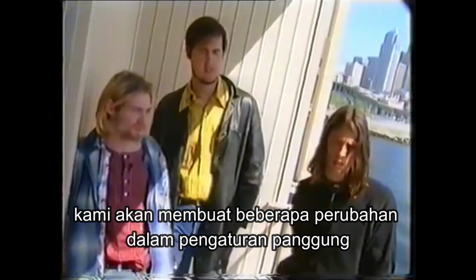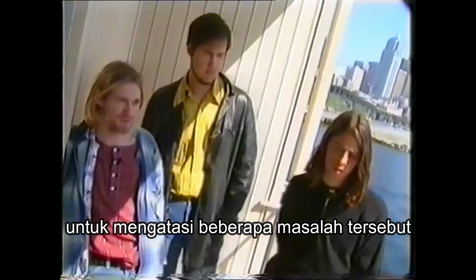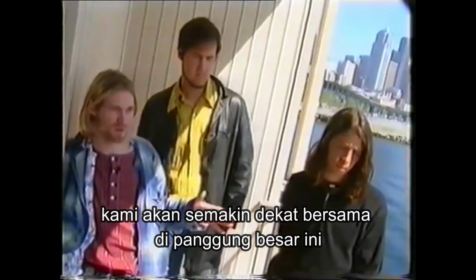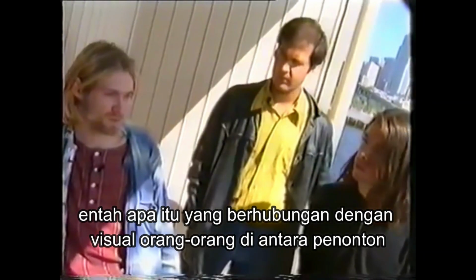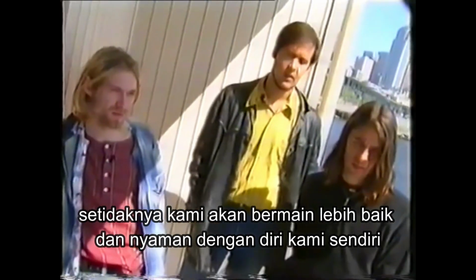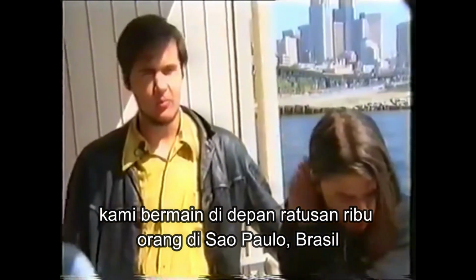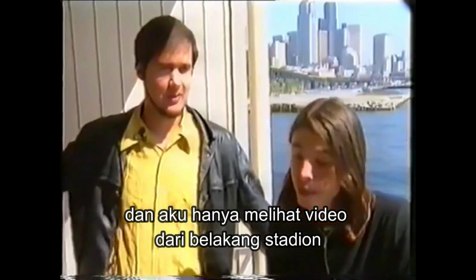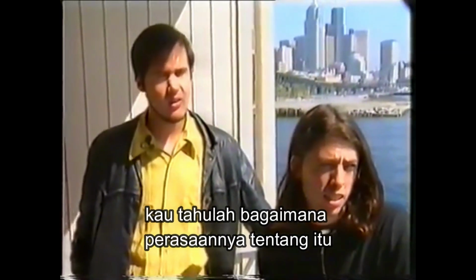So we're gonna make a few changes in our stage setup to alleviate some of those problems. We're gonna squeeze closer together on these big stages, and whether that messes with the visuals for the people out in the audience, oh well, at least we'll play better and enjoy ourselves. We played in front of like 100,000 people down in Sao Paulo, Brazil, and I just saw the video from the back of the stadium, and we were like little ants on stage. I wonder how they feel about that.